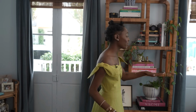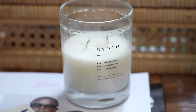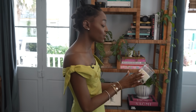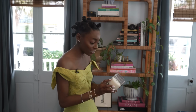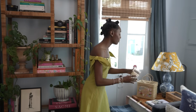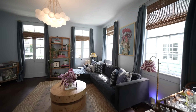And this candle in particular is from Celadon here in Charleston, and it has a base of sandalwood. The middle scent is cedar and pine, and the top is a cypress that I cannot pronounce, so I will not even attempt to butcher it right now. And it just smells so yummy and warm and inviting. It's a candle that I can burn year round because it's not scent specific to a holiday or a time, which I love.